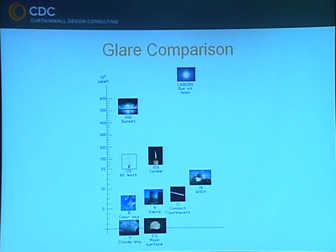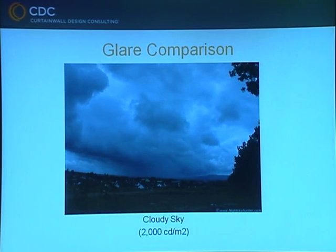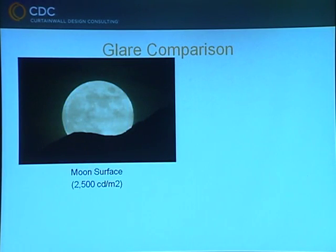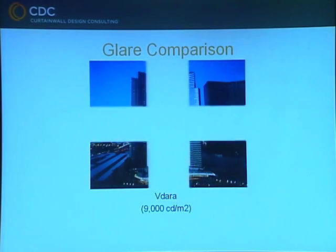So we developed this chart just as a comparison of various light sources. Cloudy sky is pegged at 2,000 candelas per meter square. Light from the moon, 2,500. A clear sky is 8,000.